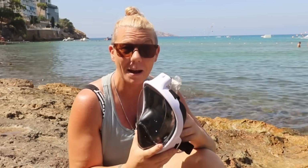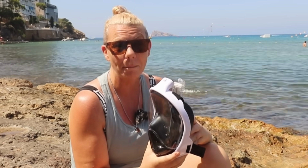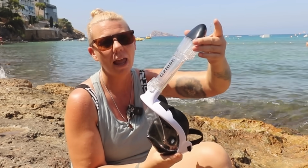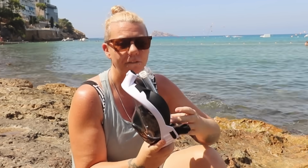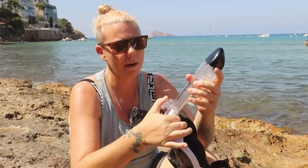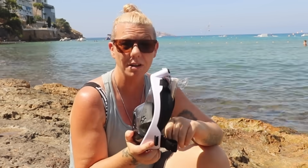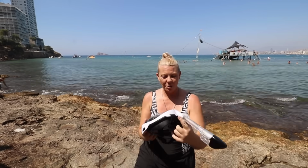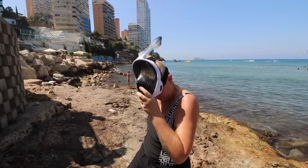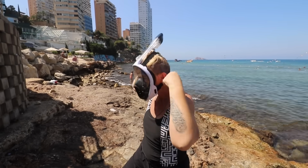And one thing I really like about this one in particular, which I can see straight away is an upgrade on my previous one, is that the snorkel part folds down and then it's got an airtight seal when you pin it back up, so it's much more compact and easier to carry around. So let's get in there, let's show you how this works and see what delights we have waiting for us underneath the waves on Levante Beach, Benidorm.